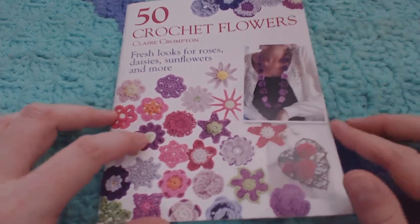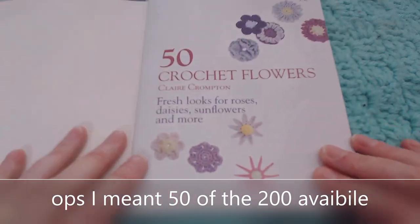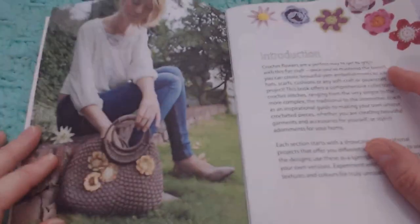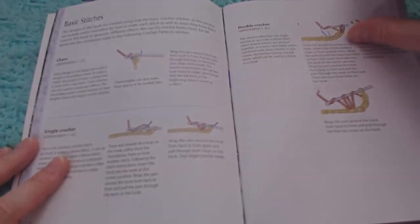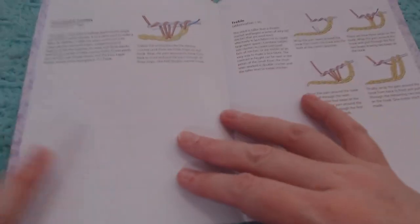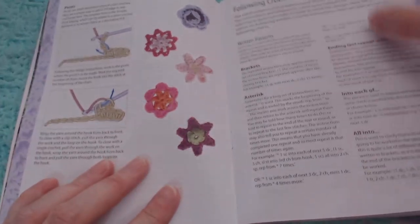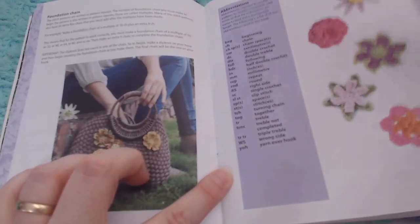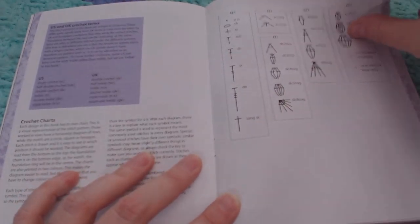But let's get back to this one and let's have a nose. So again, this is only 50 out of the 200 that she has available. So it's got a beautiful little introduction section. And as you can see, she shows how you can use these as embellishments for bigger and larger projects. We have the information on basic stitches. These patterns are all done in English terms. Okay, she explains how to follow crochet patterns, and you have your list of abbreviations and also a chart guide for the different stitches that are used in these patterns.